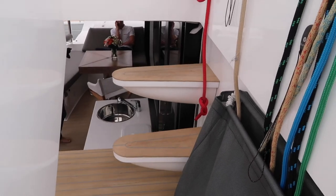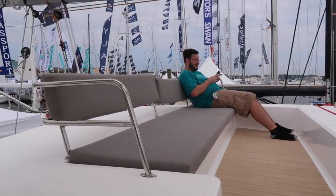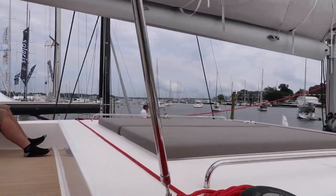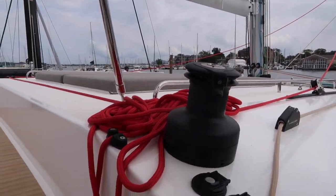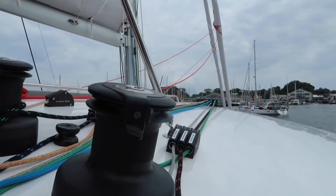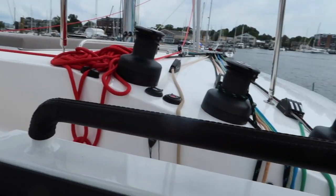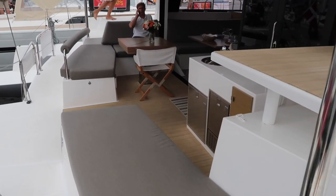There's a nice access to an upper deck seating area, which is an excellent use of the upper deck. And there's a mattress, lie-about sun tanning beds up here. Winches, rigging that way. Get into the cockpit right now. The helm. Going into the back deck.